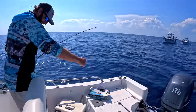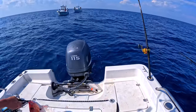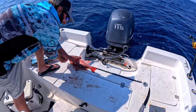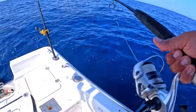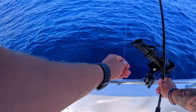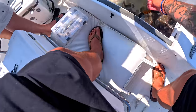Oh, that looks like a keeper. That ought to be a keeper. Don't let him flop out of the boat there, Chris. Oh, look. Oh, he made it. Did he make it? He made it. 17. We got the first keeper in the boat, caught by Chris. All right, so there's keepers here. We got one, three more to go. Just gotta work real hard for him.